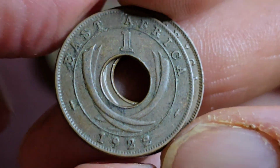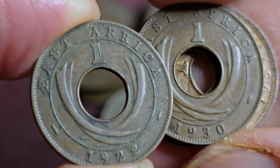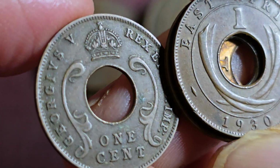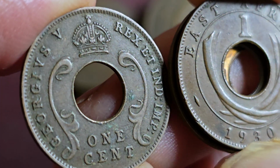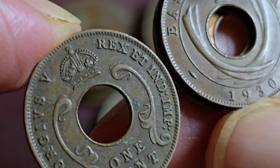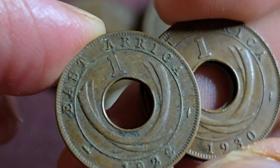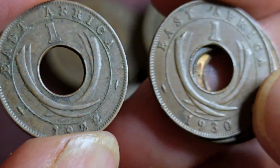Okay, so the first issue for the 1 cent is in 1922. So all these bronze coins have elephant tusks on the front, East Africa, and on the front of the coin we have a crown. So I'm not too sure, it's not the Edwardian crown, probably Georgian crown. Have a look that up. Anyway, and we have a motto. So it says King and the Indian Emperor. So 1922 we had 8,250,000. So not really a scarce coin, but in uncirculated grade can be expensive.